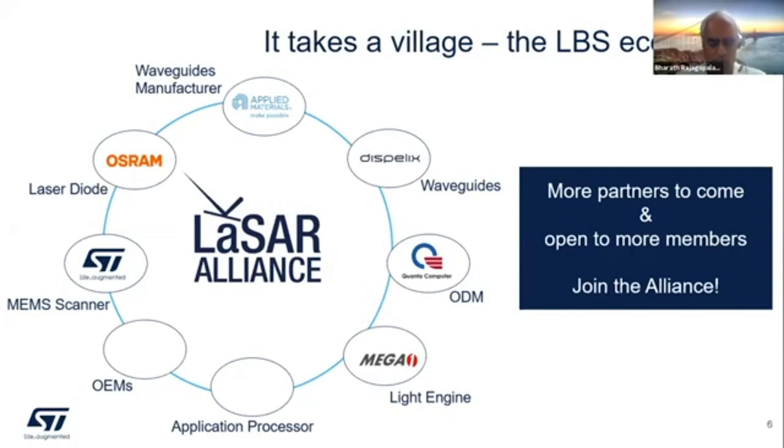And what I want to close with is that the more partners to come, we're open to others as well. This is an open society, not a closed society. So join the alliance, and come learn more about us. We'd love to engage with you, and we really look forward to engaging with you.